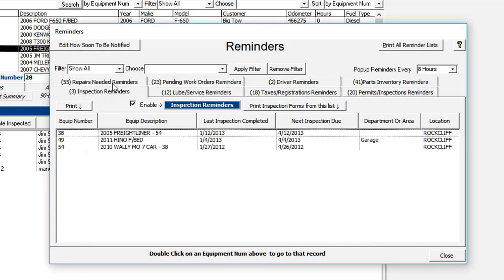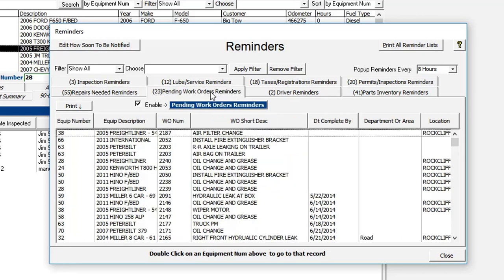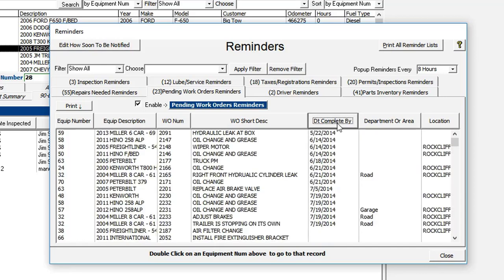You can see some of these other tabs, like the work orders tab. Well, pending work orders, this is going to show you everything that's pending as far as work orders goes. So everything that has not been completed yet. And this is the complete by, so how soon you wanted to have it done. You can sort it by that field and have it show you the most critical items up at the top, if you wanted to have stuff done, or if stuff could be done farther out or closer in, then you can sort it that way.